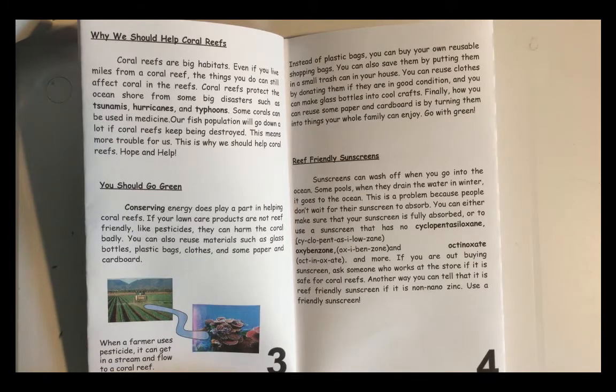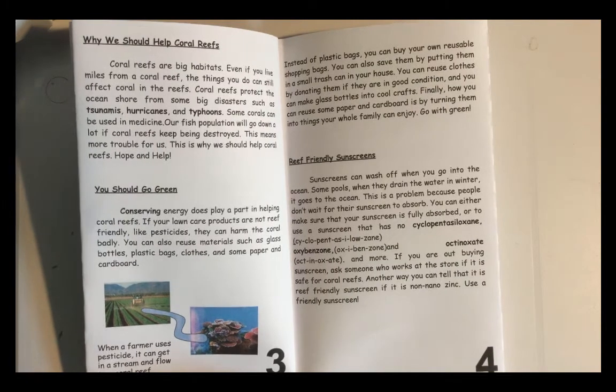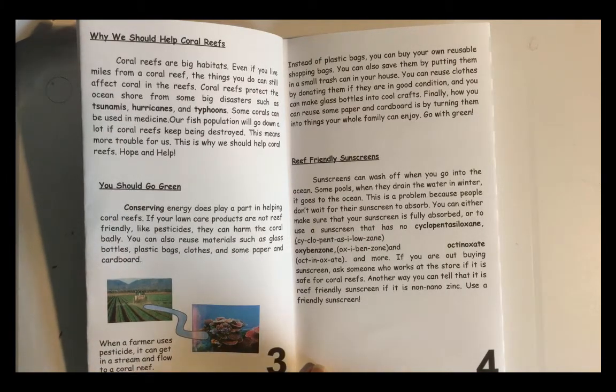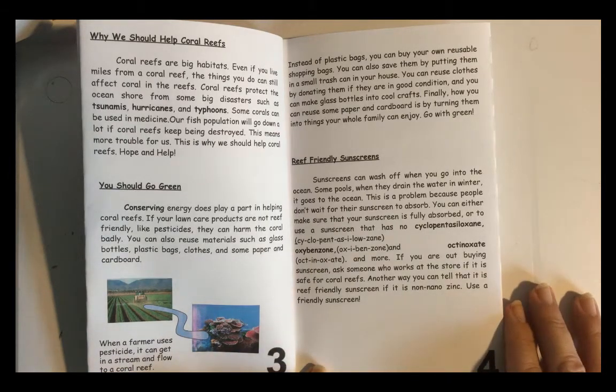When a farmer uses pesticide, it can get in a stream and flow into the coral reef. Instead of plastic bags, you can buy your own reusable shopping bags. You can also save them by putting them in a small trash can in your house. You can reuse clothes by donating them if they are in good condition, and you can make glass bottles into cool crafts. Finally, how you can reuse some paper and cardboard is by turning them into things your whole family can enjoy. Go with green.